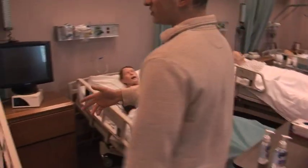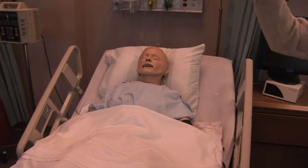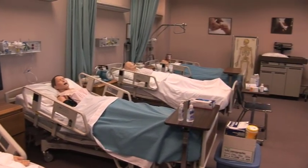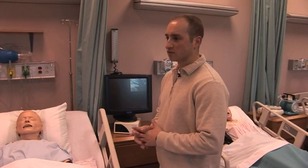The instructor can actually control a lot of the functions, like his vital signs and everything, from a computer over there to make it even more realistic. There's also cameras around here, that way you can record what you've done to play it back and see if you've given the appropriate care later on, so it makes it really realistic.